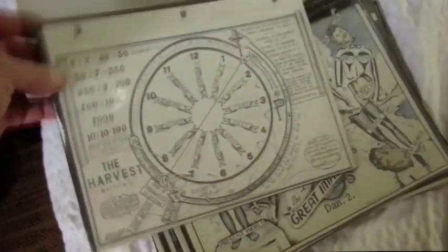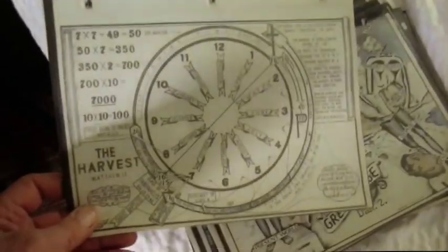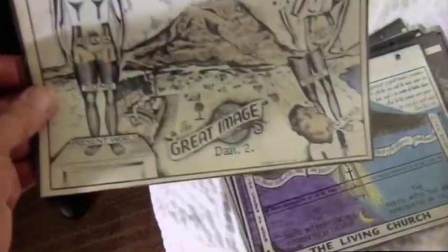And then, of course, they've got the original small charts. And this Daniel 2 is colored, but very lightly. This one, the coloring's a little bit different.